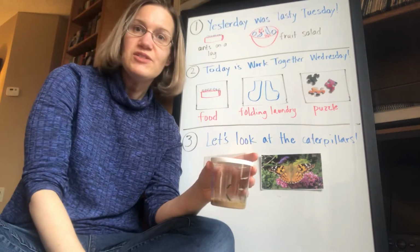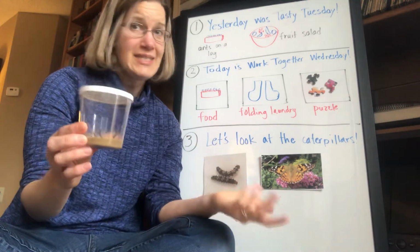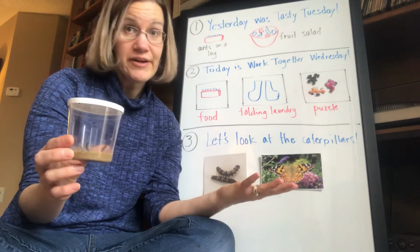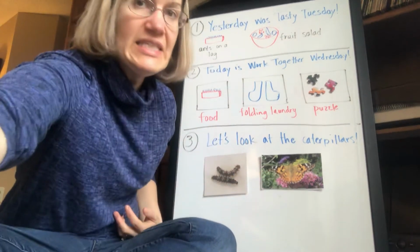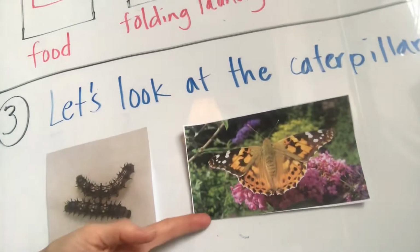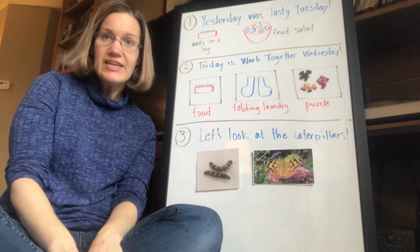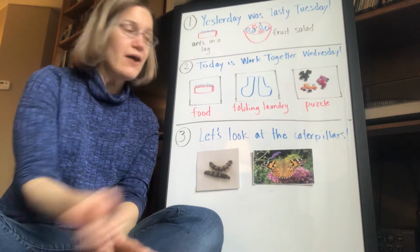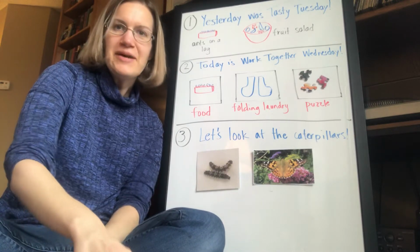And what we're going to do is we're going to watch what happens to them. Because guess what? They're not going to stay caterpillars forever. No, you know what they're going to do? They're going to change into this. Into that kind of butterfly right there. So we're going to watch what happens to them and what they do and how they're going to turn into that kind of a butterfly. And it'll be really fun to watch them.